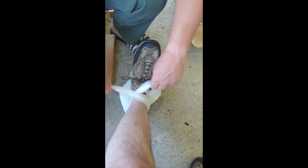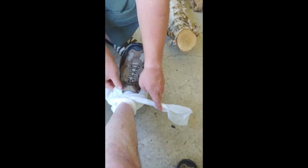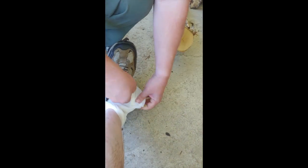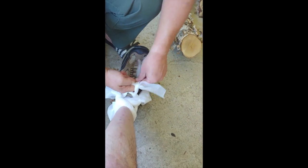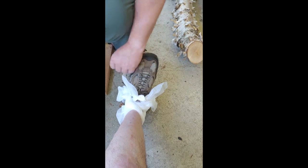Keeping everything lined up. You go around once, and then when you come through the back the second time, you're going to pass your end underneath this loop that you created. Same thing on that side. And then tie it down across the top using just a square knot. So that's going to give support to the ankle, and as long as they're comfortable walking on it, that'll help you get off the trail.